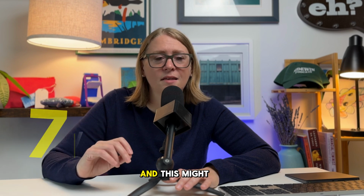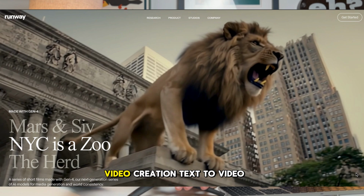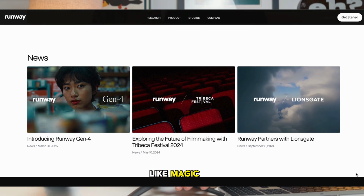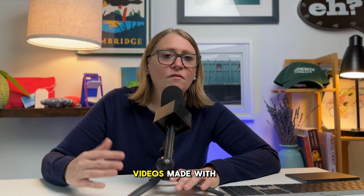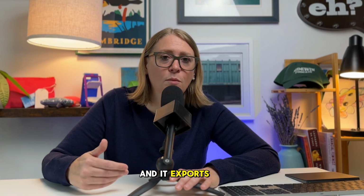It's called Runway, and this might be the future of faceless content. This is the next level AI video creation. Text to video, you type it, it creates. AI motion tracking. It removes objects like magic, and you can style transfer between videos. 280% increase in creator adoption. Videos made with Runway get 2.3x more shares, and it exports in 4K.